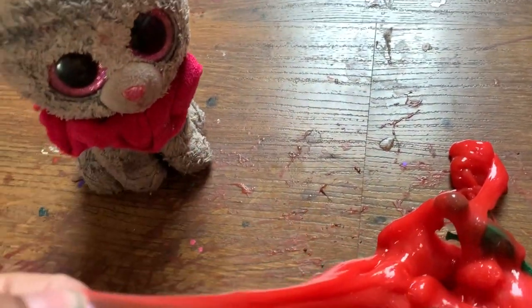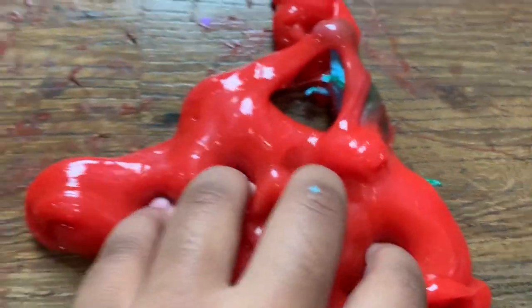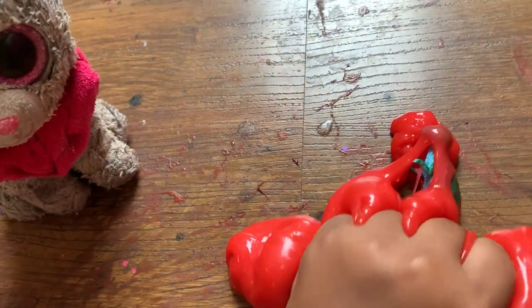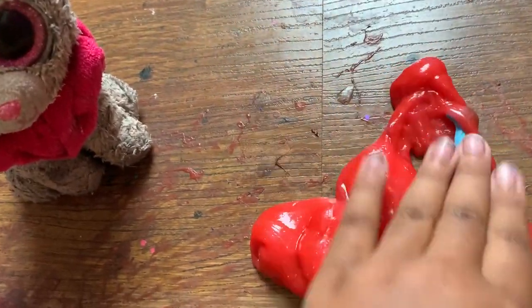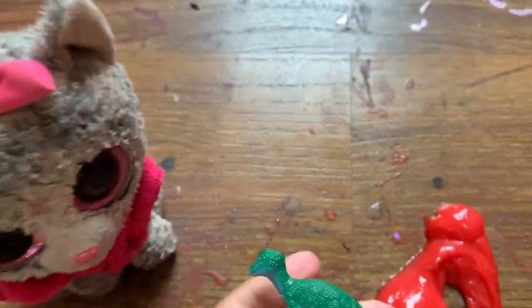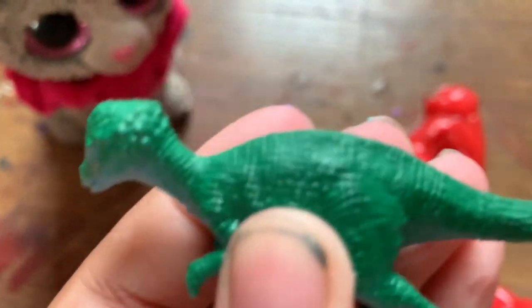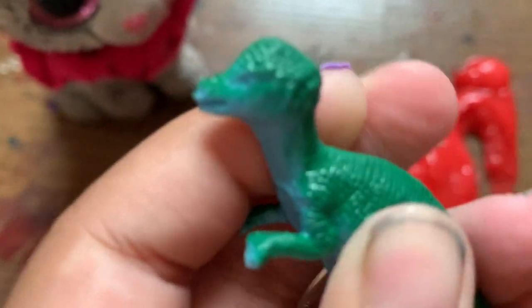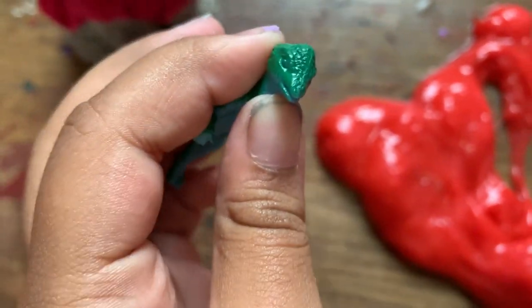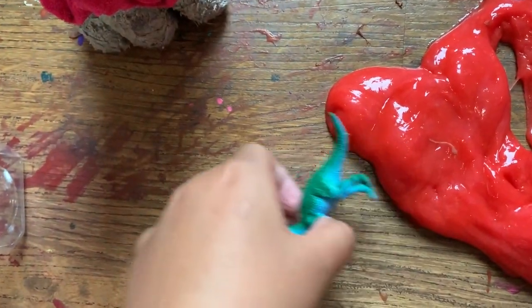This slime is really cool. It's like gooey, gunky, jiggly, and glossy. Really cool when you squeeze it. Let's take out the dinosaur in here. I didn't want to take it out. Ooh, look at this dinosaur. It's so scaly. It feels like a real dinosaur. It feels so rough. It's a baby dinosaur right now. It just wants to sleep.